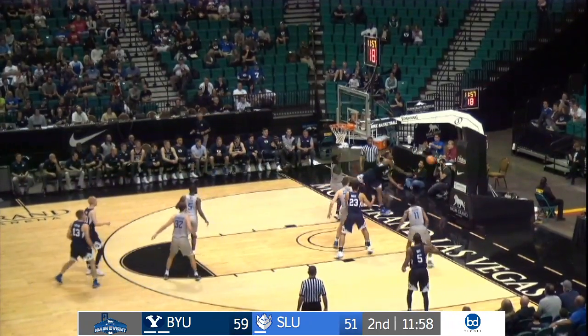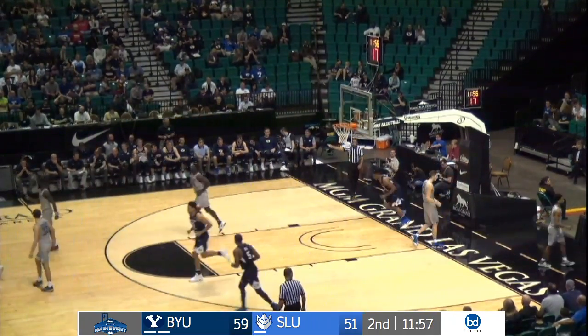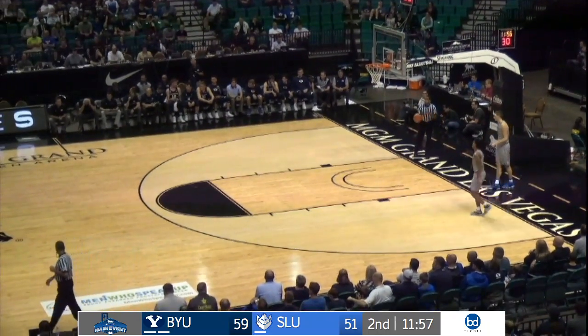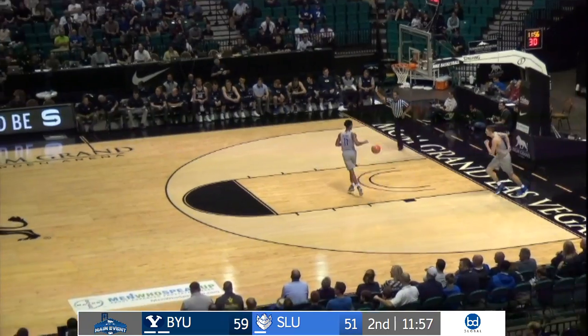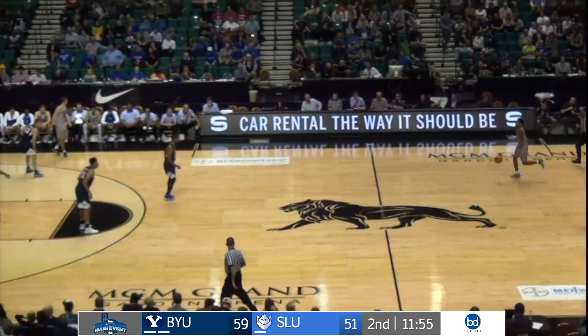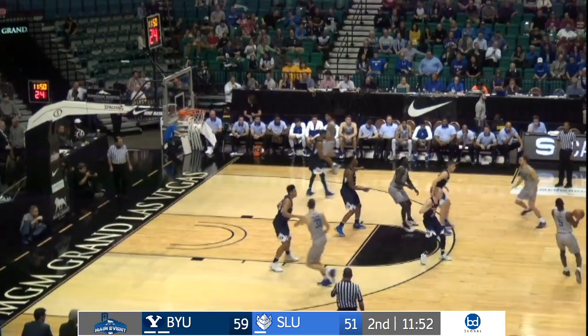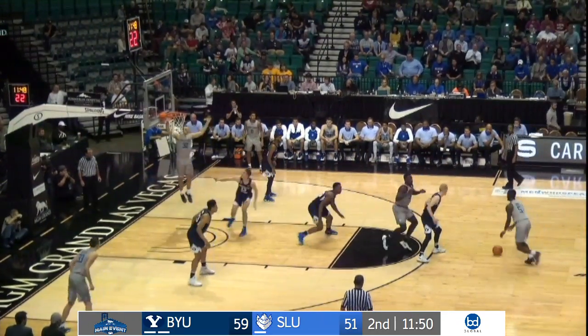The jump pass underneath, Aites can't control it, and it goes out of bounds to St. Louis. The jump pass outside by TJ Haas, intended for Jamal Aites on the baseline. And for the Cougars, that's turnover number 11. 10 turnovers for St. Louis.